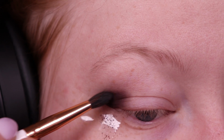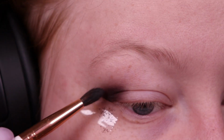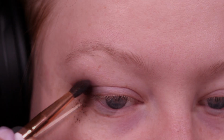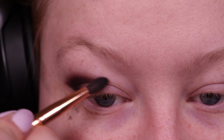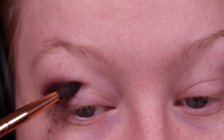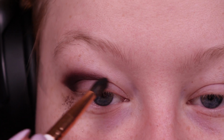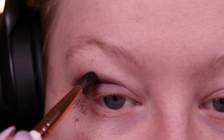So I'm just buffing the edges very, very gently. And also when I do this, I like to go a little bit more up because I want to follow the shape of my actual eye. So as you can see, I did add this deepest shade a little bit further than the middle of my eye, and I did not add it high up at all, just so I can get that depth right over where my crease goes. And then I'll work on the blend from there.